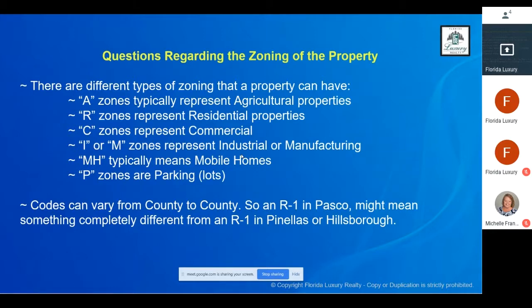Taxes are the other. Agricultural land is taxed much, much lower than residential property. So sometimes, depending on how early you're purchasing in a phase, your first year of taxes may still be based on the agricultural value of the property. Then your second year, all of a sudden your taxes go up, you know, 20-30% because the zoning of the property had changed from a farm to a neighborhood. So it's just something to be aware of, especially with some of the new construction.